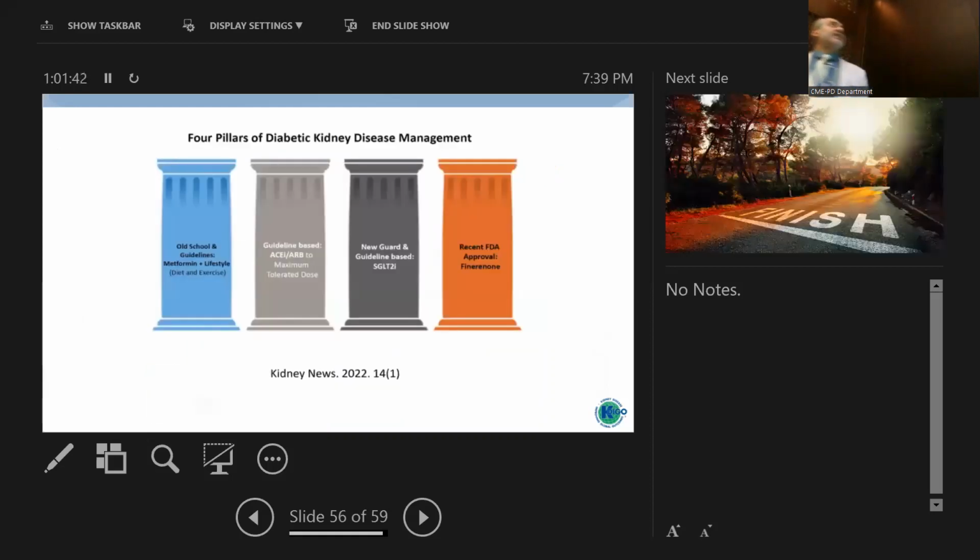To summarize, these are the 4 pillars of diabetic kidney disease: lifestyle modification and metformin as the standard of therapy; maximum tolerated RAS blockade for patients with chronic kidney disease, provided that the maximum tolerated dose is according to their blood pressure; and the newly added SGLT2 inhibitor.